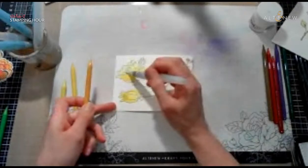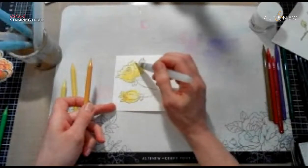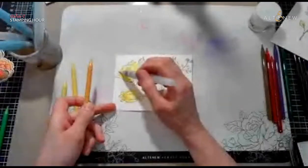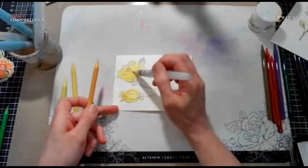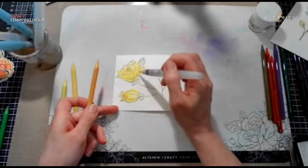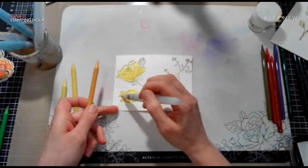I think way back to when I first started stamping, I know that I had a set of colored pencils, and that was what I did most of my coloring in with. And a set of colored pencils will definitely be a good addition to your stamping.